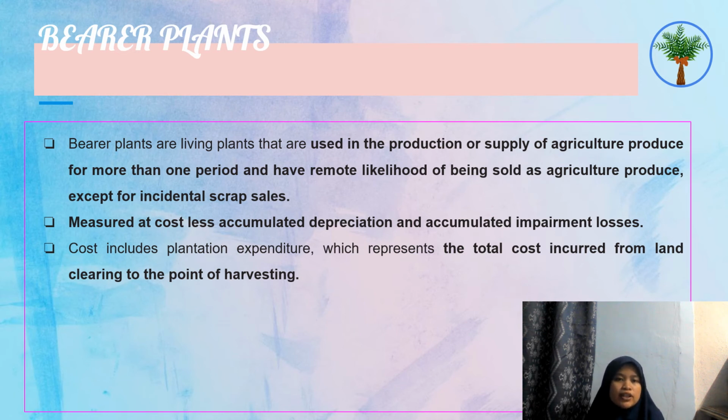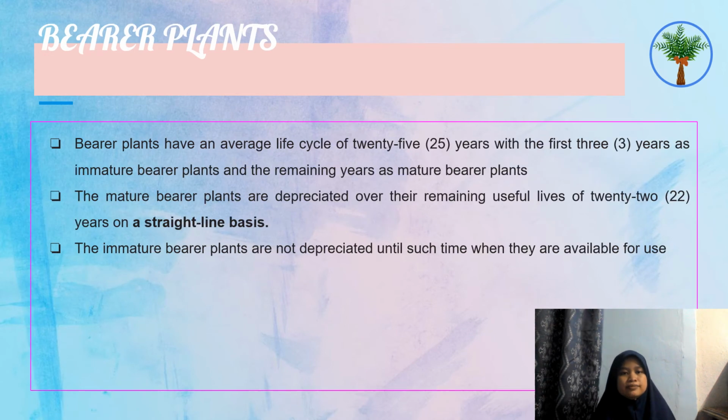The costs include plantation expenditure, which represents the total cost incurred from land clearing to the point of harvesting. The bearer plants also have an average life cycle of 25 years, with the first 3 years as immature bearer plants and the remaining years as mature bearer plants. The mature bearer plants are depreciated over the remaining useful life of 22 years on a straight line basis, while the immature bearer plants are not depreciated until such time when they are available for use.